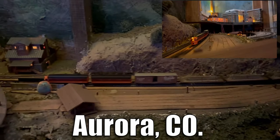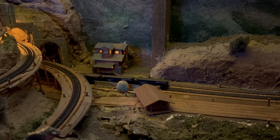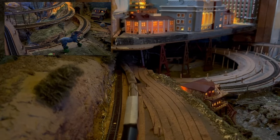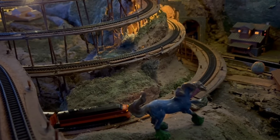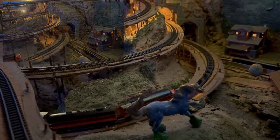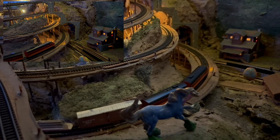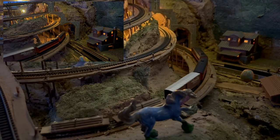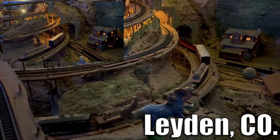We're in Aurora, Colorado as we speak. There's Satieri's Mill that we're passing right now. We're heading westbound towards Layden, Colorado. The train is entering the tunnel portal at Layden, Colorado, and is now heading westbound for Rocky.